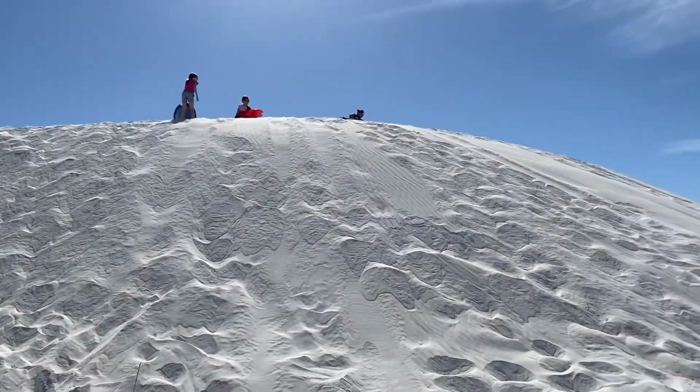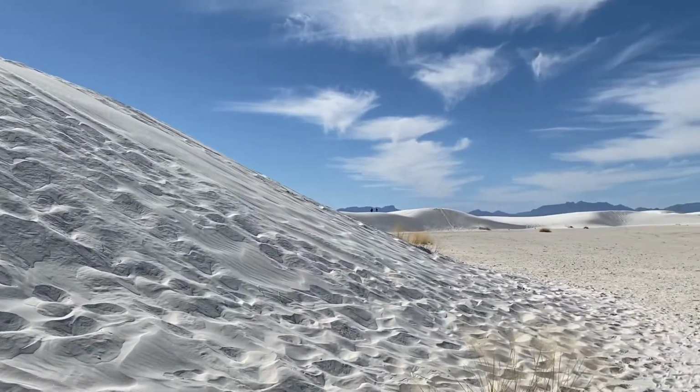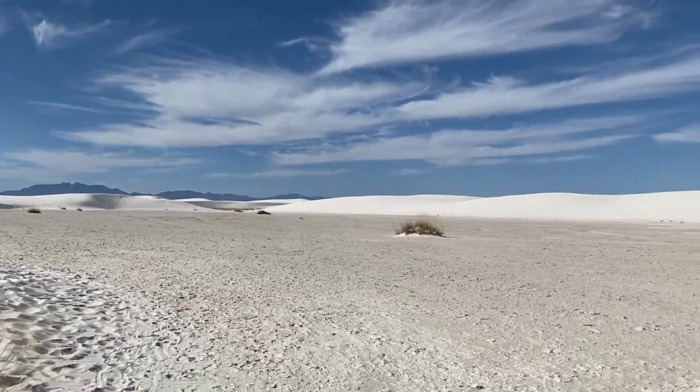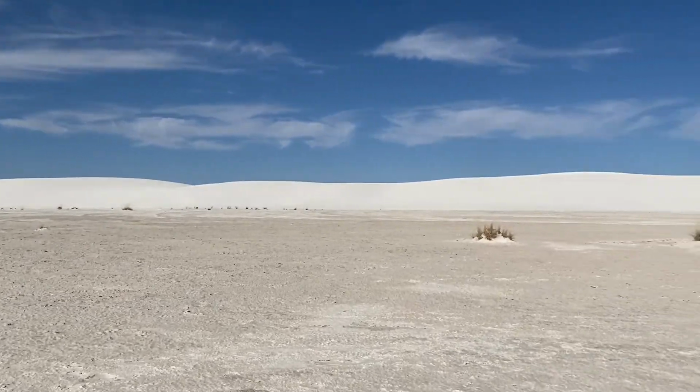My kids could have spent the whole day sledding here. They had so much fun with that. So a little bit just about what you're actually seeing here. The dunes here are made from gypsum. That's the component that makes the sand, and that's why they're so white.